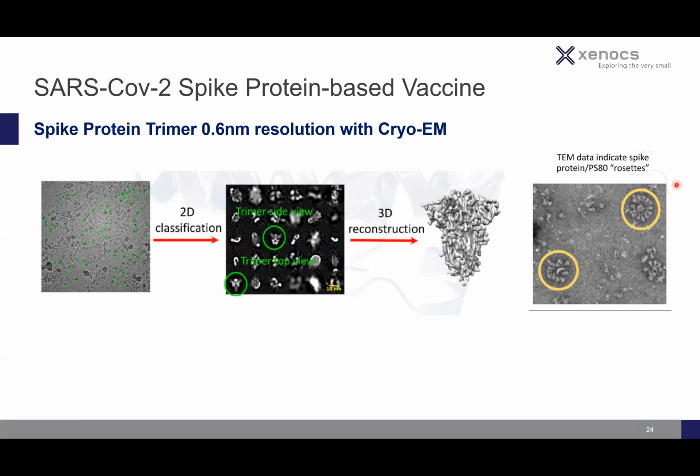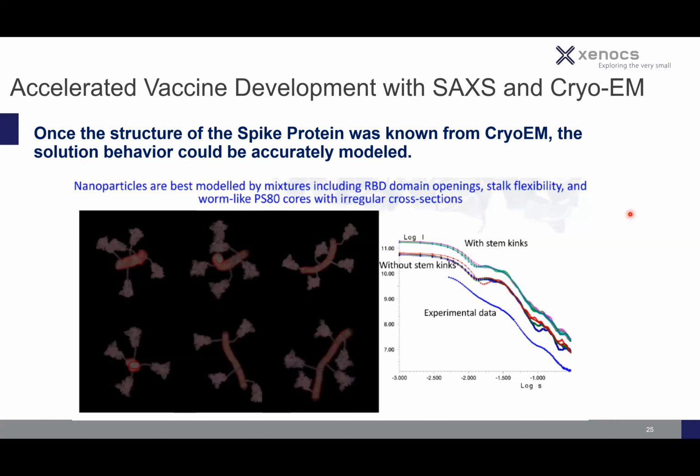What they could see in TEM data was that the spike protein decorated the polysorbate 80 nanoparticle like a little rosette. But in fact, that's not what is injected into people. So they looked at it in solution with small angle X-ray scattering in the lab, and they found a very different structure that was consistent with the scattering data. Eventually they found maybe 4, 5, 6 spike proteins decorating almost like a worm-like nanoparticle of polysorbate 80. So this is really interesting. It's important because SAXS was the only tool that was able to show them what actually got injected.